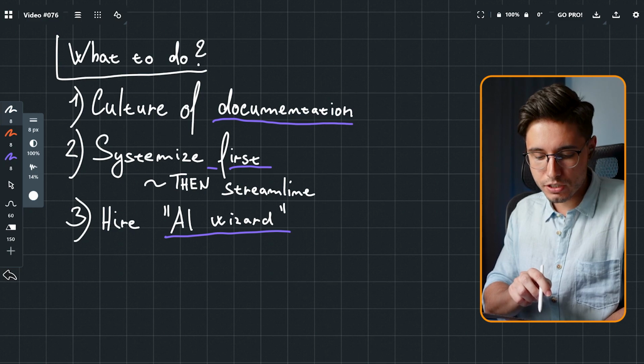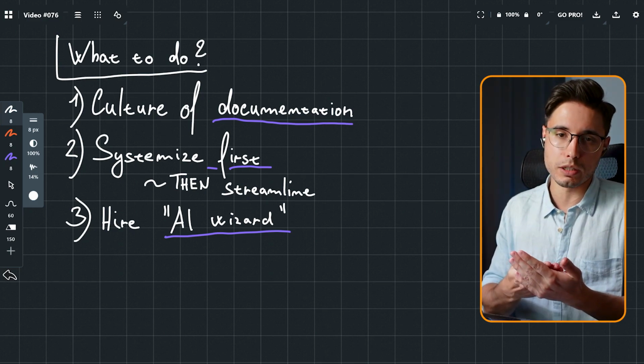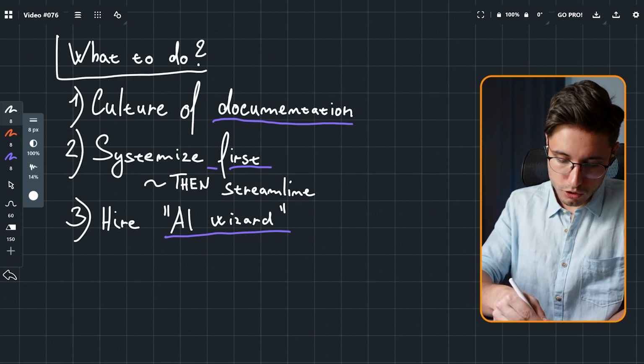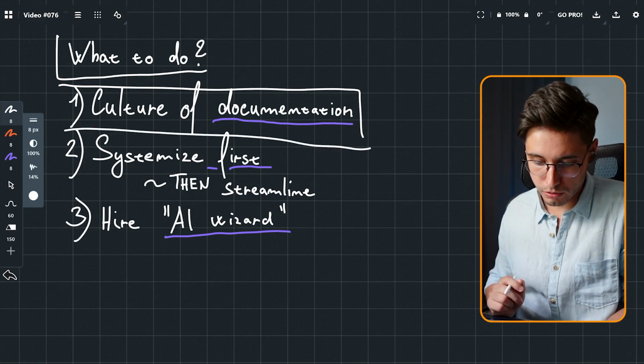So the easiest thing you can do is the culture of documentation. Start documenting. Have your plans in one place, your meeting transcripts, right? Have your SOPs in one place. So this is quite easily done, and it will become more and more powerful the more you use it.